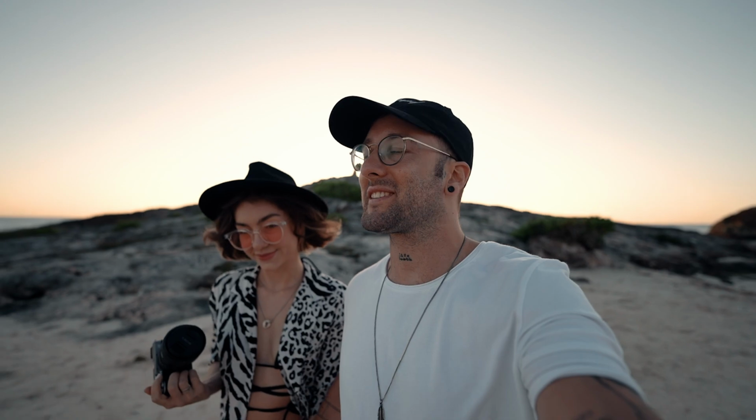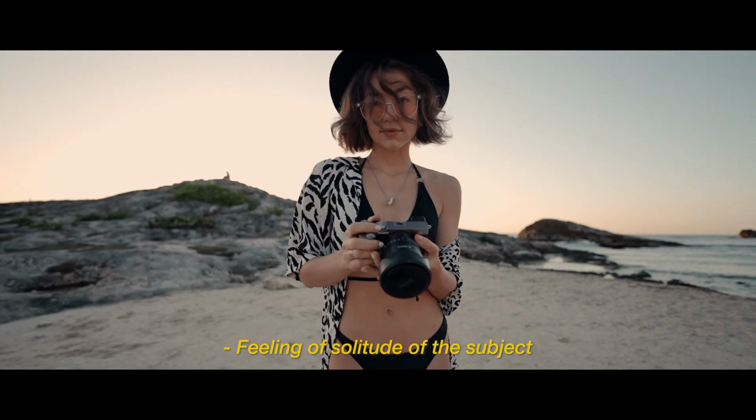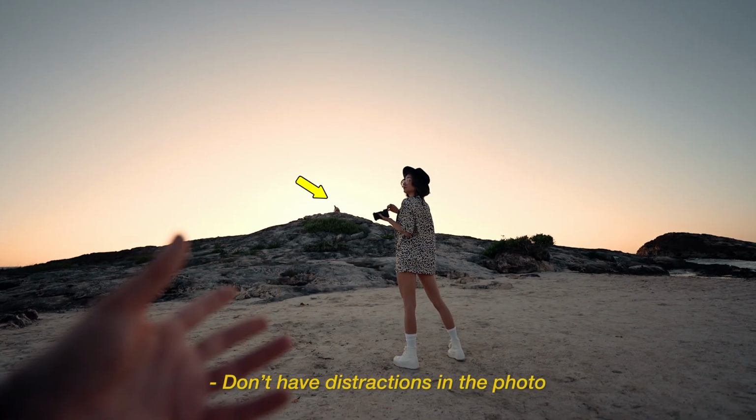One of the cool things you can use a wide-angle lens for in portraits is to create a feeling of being really alone in a place, really being in an empty place and exploring it on your own. And to do that, I prefer that the subject is alone in the frame and there's really nothing, no other people, no cars, no other life in the photo.